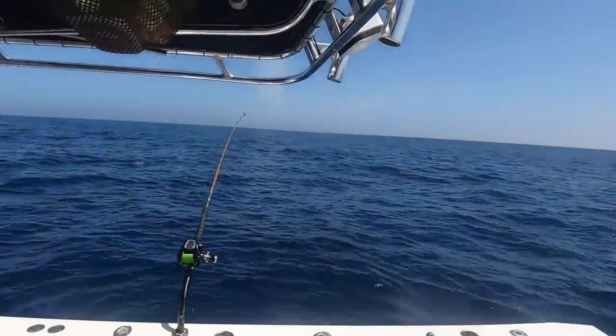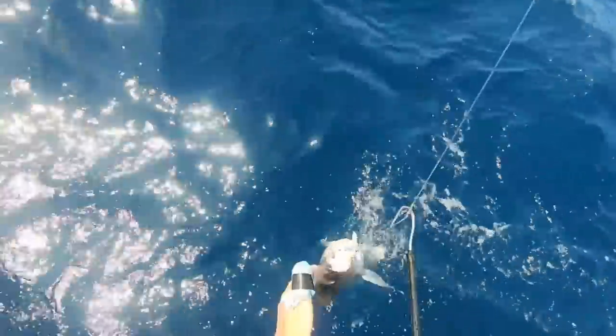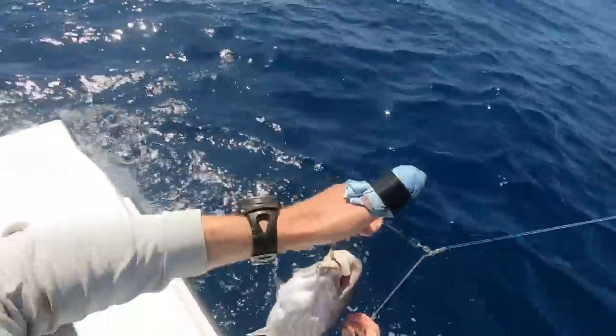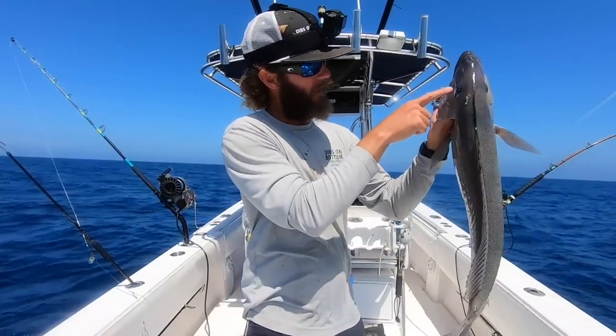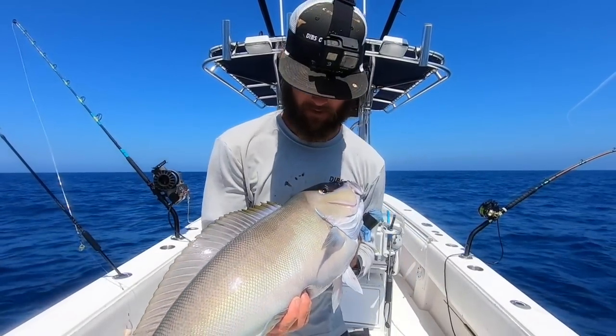Nice blue. That is a big blue line tilefish. I'll take those all day. Beautiful blue line tile. Look at the size of that guy. Love it.